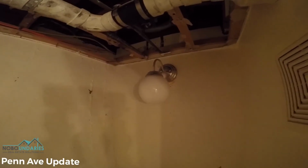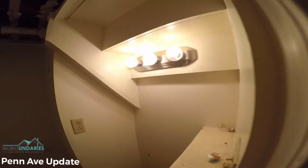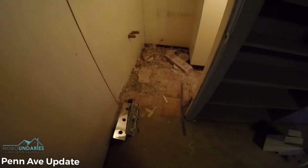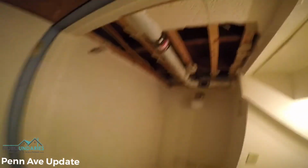All right, this is the light that's going to be above the toilet, and then here is the new vanity light in the restroom. The half bath is not yet completed. We still have to get the floor down and add in the new drop ceiling.